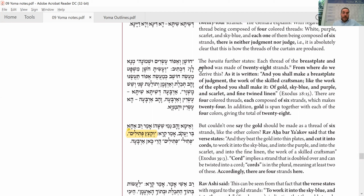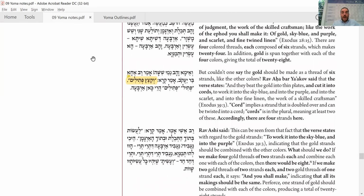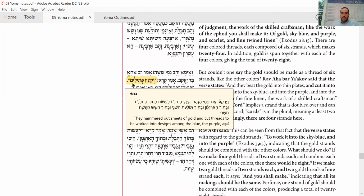Now, question, you're all asking, Ema Zahav na Meshisha. Make the gold also six, and then you'll get up to 30. Right? Why is the gold only four? We're going to see two answers to this. Amar Avacha bar Yaakov Amar Kera Bechises Etilim. The full pasuk says, this is how you're going to make these golden threads: hammer out a sheet, and then you cut it, and you combine it into the Techelet and the Argaman and Tolat Shani and the Shesh Maaseh Hoshev.